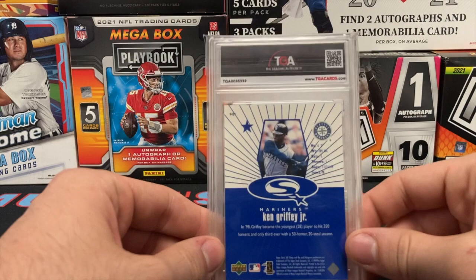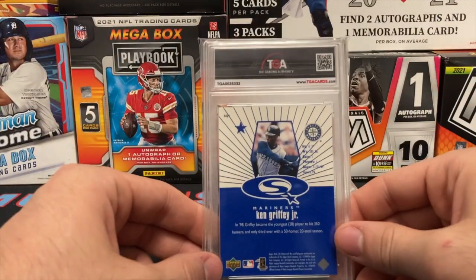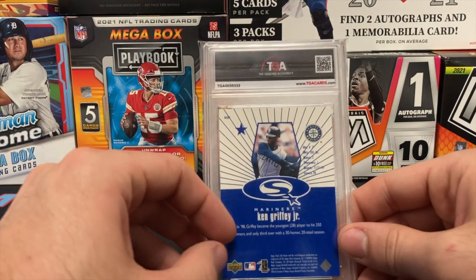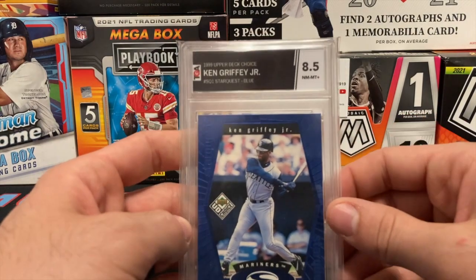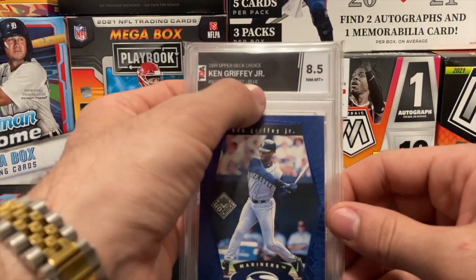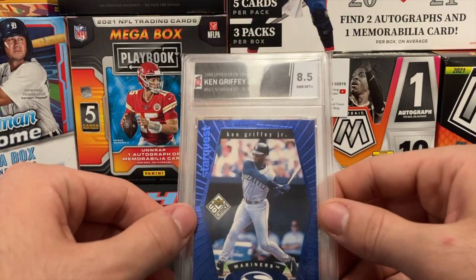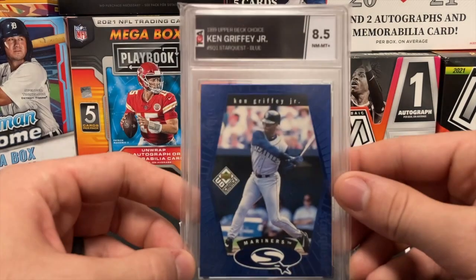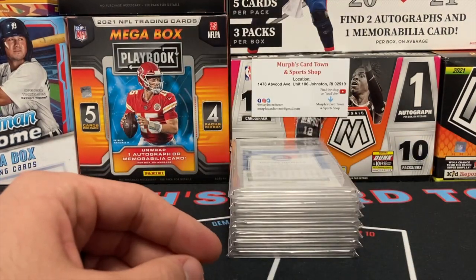First one up is a Ken Griffey Jr. This is from 1999 Upper Deck. And I do believe it's the blue parallel, kind of matched the blue in the Seattle Mariners jersey. 8.5, a little upsetting. StarQuest blue. Okay, that's what I thought. But that is tough. I knew the off-centering was off. Probably some corners and some edge wear.